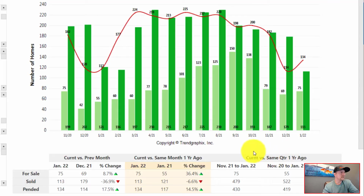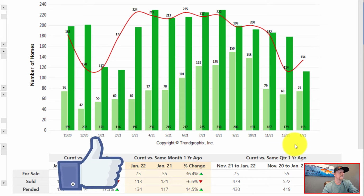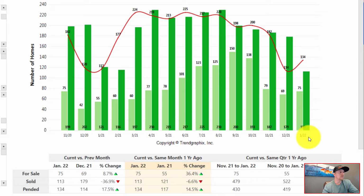All right, so the chart and information I have here up on the screen is from Trend Graphics, and it pertains specifically to single-family homes in the Roseville, California market. Now, what we're going to take a look at here today is where we are as of January 2022, and then we're going to compare it to where we were just a year ago.